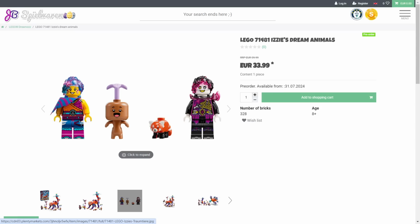And then she's got this really elaborate new scarf piece. And you can see it's got stripes on it, so it's both magenta and blue. That looks amazing. I genuinely cannot wait to get this minifigure. It'll be super cool to have in hand. And also, this set comes with the evil version of Izzy too. And while not as good, she also looks quite interesting. Definitely a figure I'm looking forward to.